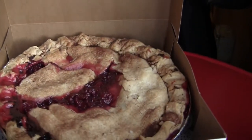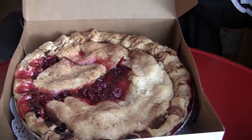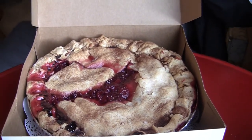Getting his father a cherry pie. Here it is. Oh my. Is that homemade yumminess or what? Such a good, good pie. Dad's gonna like that.